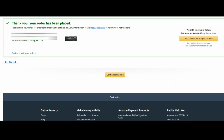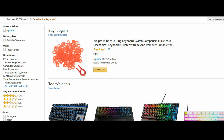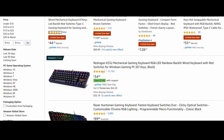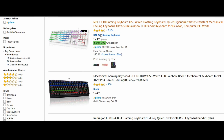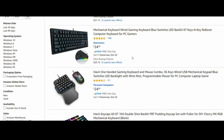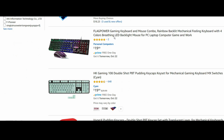Alright, now let's look for a mechanical keyboard. Straight off the bat, 35 bucks. That's pretty cheap. But we'll go $15 to $25. 22 bucks. What else is there? Half a keyboard. Under 20 bucks for a keyboard and a mouse.